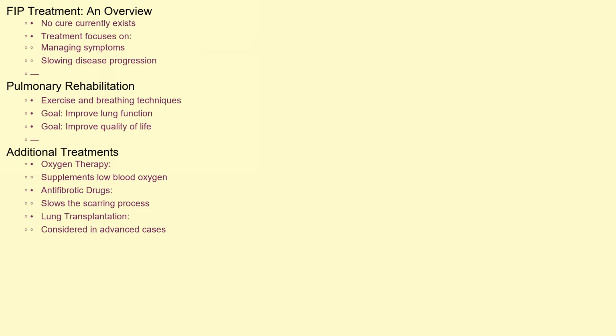Treatment focuses on managing symptoms and slowing disease progression. Pulmonary rehabilitation, including exercise and breathing techniques, can help improve lung function and quality of life. Oxygen therapy is often required to supplement low blood oxygen levels. In some cases, medications such as antifibrotic drugs may be used to slow the scarring process. For advanced cases, lung transplantation may be considered.